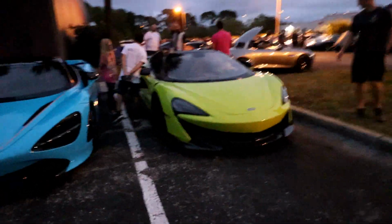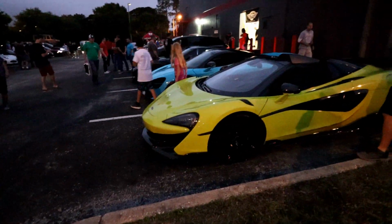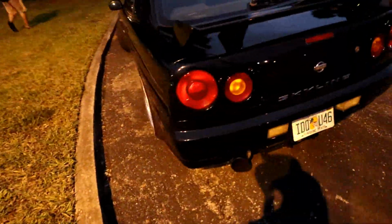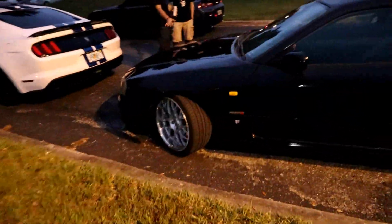Check this out, guys. So we got a 600 LT in a very cool green. This thing looks sick. Wow. Got the exhaust coming out of the back. Wow. Could you guys go through any one of my videos without seeing one of these? Oh yeah, check it out. We got a GTR R34. Pretty clean. I feel like I may have seen this guy around before. Not really sure. It's really starting to fill in though.